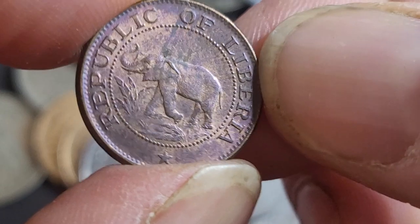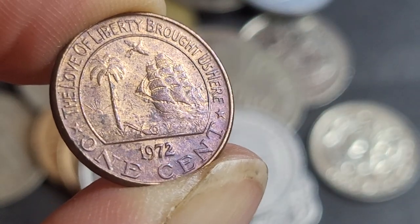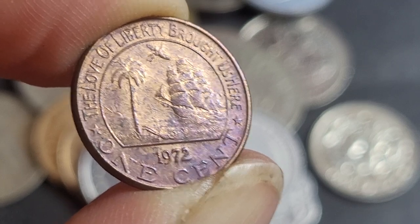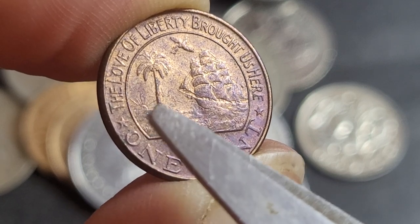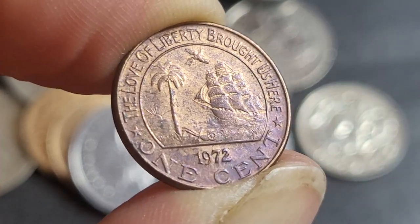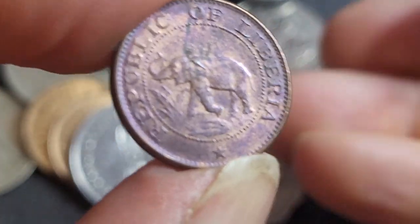Okay, then we have Liberia. This has an elephant. This one is a 1 cent coin, should be the same size as the United States 1 cent. And here we have the coat of arms of Liberia, which is a ship sailing to new lands. And we've got an agricultural instrument for agriculture, the sun for a new dawn, and a bird. Or maybe that's a stork. The love of liberty brought us here. Well, tell that to the indigenous people. So these are all slaves that were freed and immigrated over to Liberia. So that's probably worth about $5.